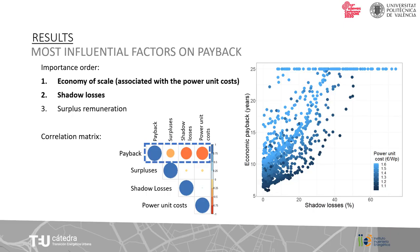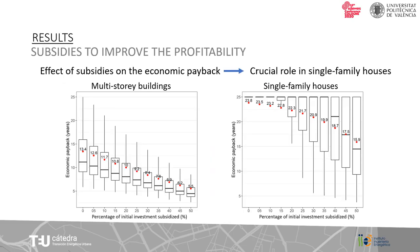The reason why previously in the map of Valencia we have seen that the facilities of the city center have the worst profitability results is because most of the buildings have small rooftop areas and many shadow losses. One way to reduce the economic payback is by reducing the investment cost by applying a certain amount of subsidies.